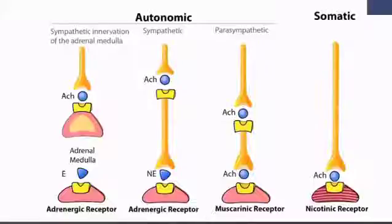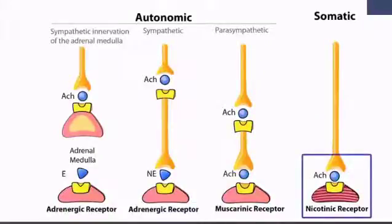Also over here on the somatic side, you'll notice that we have nicotinic receptors on the effector organ as well, and that's the skeletal muscle. All right, so now in this lecture, we're going to concentrate on the antimuscarinic agents. So that's going to be a big part of our lecture. We're also going to talk about ganglionic blockers. Remember how we have those relay stations. And then we're also going to talk about neuromuscular blockers right on those skeletal muscles.